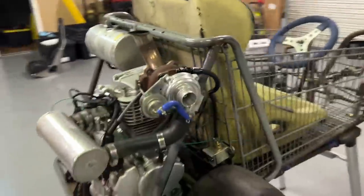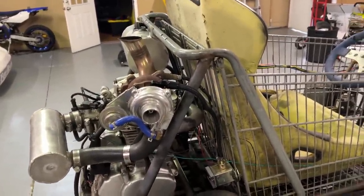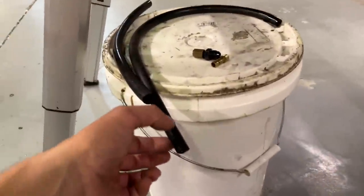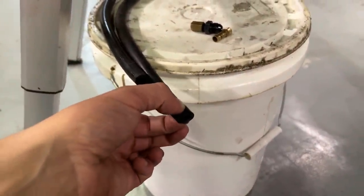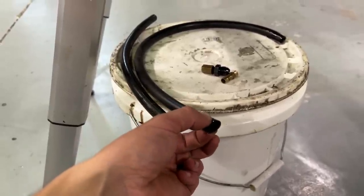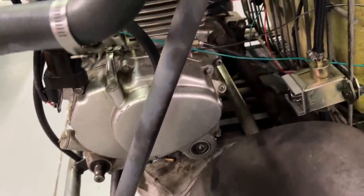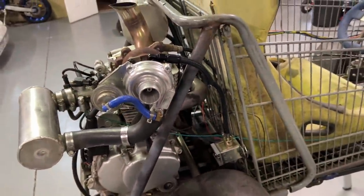Not a huge update on this thing, but we're changing out all of the oil lines going to the turbo to AN fittings. We did just have this very cheap soft tubing that is not rated for oil at all. I don't even know what this tubing's for, but it's very squishy, and when it heats up, it kind of falls apart. This pump doesn't really build that much pressure, but it was enough to pop the line off of that guy right there after everything got hot and we lost a good amount of oil. So like I said, we're just changing everything over to AN lines right now.